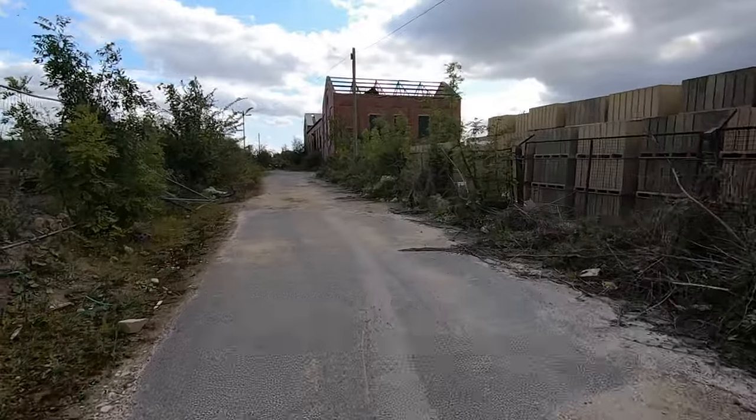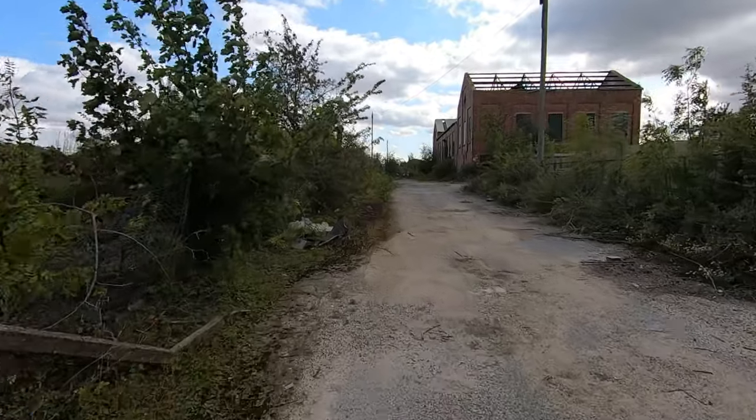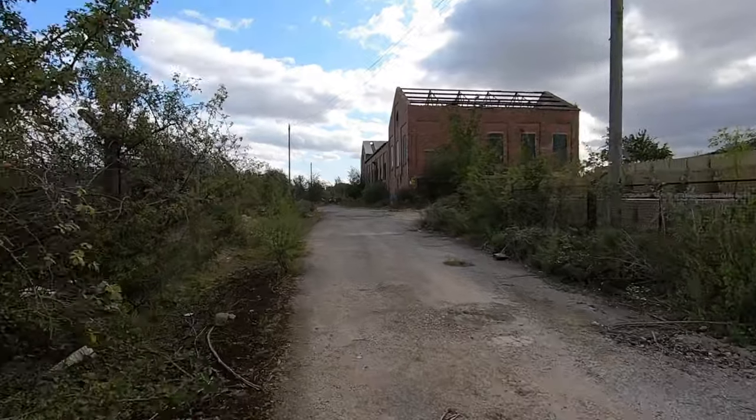Right, so we've just seen the outside of a little building. There is a way into that, but first I want to go and have a look at this. I apologise if it's picking up the wind. It looks like this. It's the old winding house.